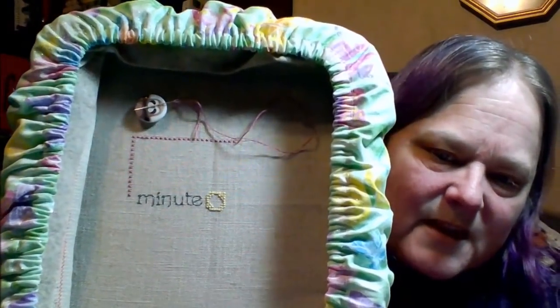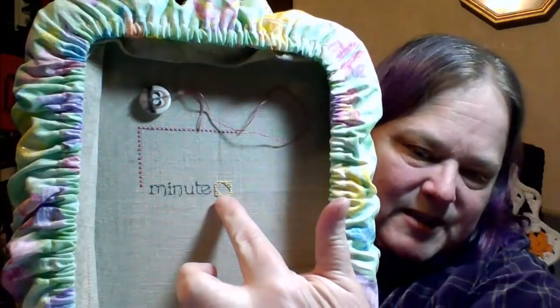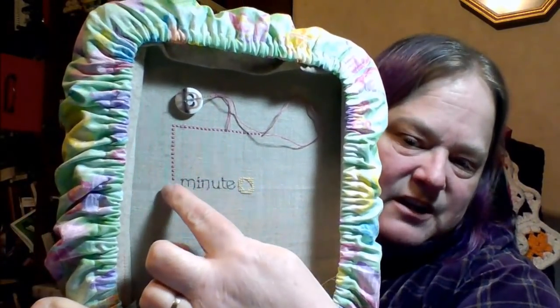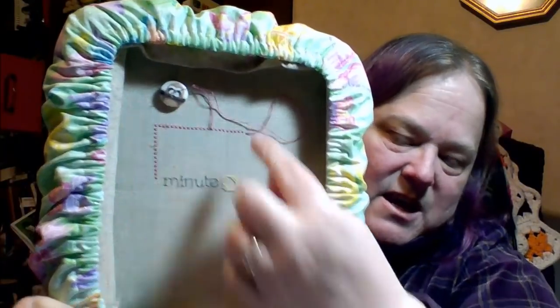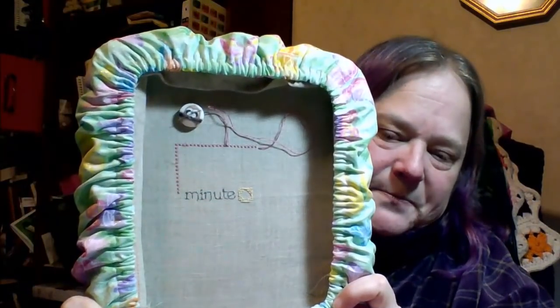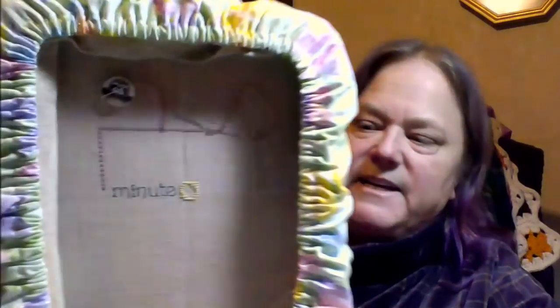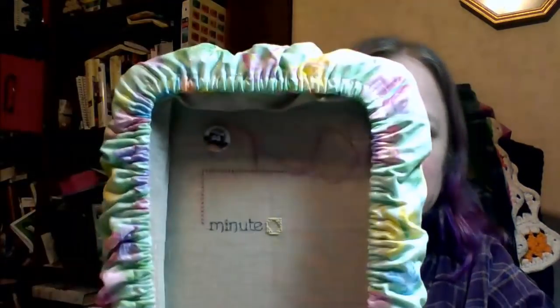So I started with the little stopwatch that's in the middle here. Did some of the back stitching over to here so I could do some of the outline. So this is a new start for me. This is on 36 count R&R Productions vintage homespun linen. It's kind of a brown. There's no modeling of it. I don't really like that.